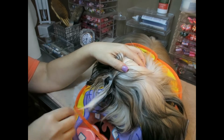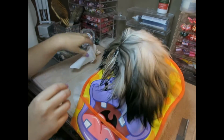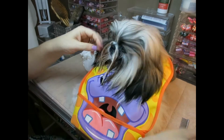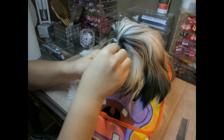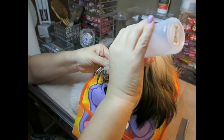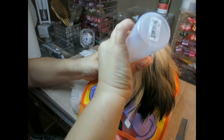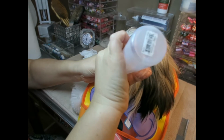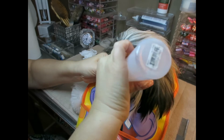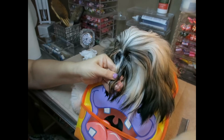All right. So once that's all lathered and worked in really well, then we're gonna rinse. Gotta rinse you off and get all the soap out. And the water's just dripping down into our little pocket here.